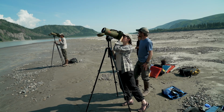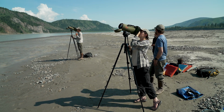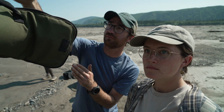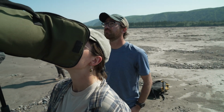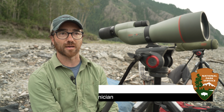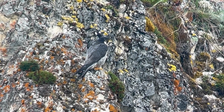And then with protections in the 70s, the population started increasing again, and so we've been able to watch that increase over a really long period of time and basically keep track of their recovery. It's one of those really famous success stories at this point. This stretch of the Yukon River had 10 or 12 nesting pairs at its lowest point, and so we got to see a recovery of up to 60 pairs, so it's been pretty remarkable.